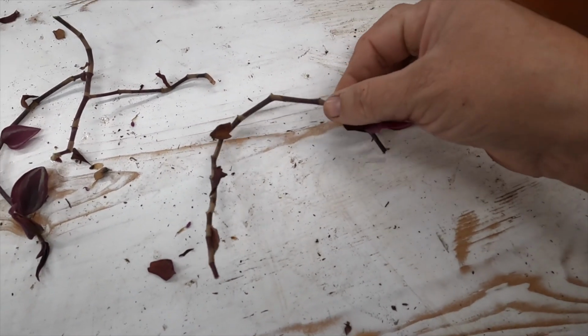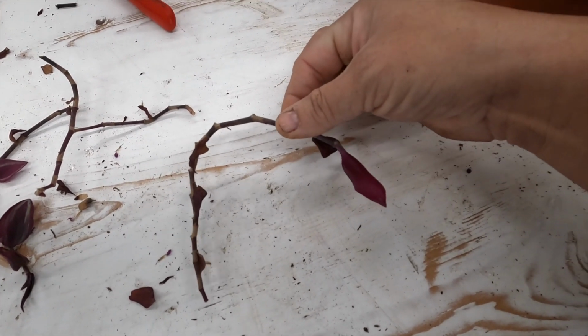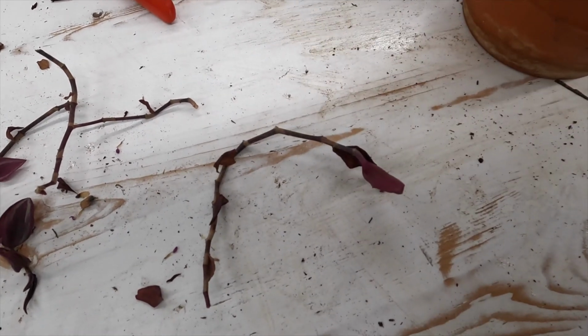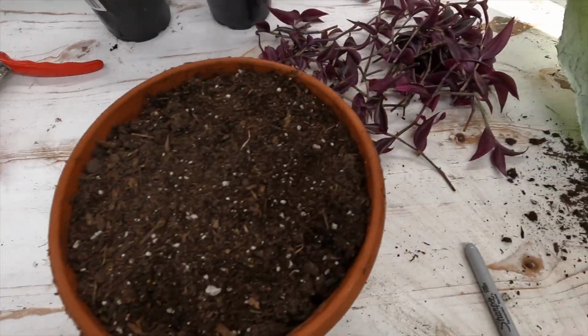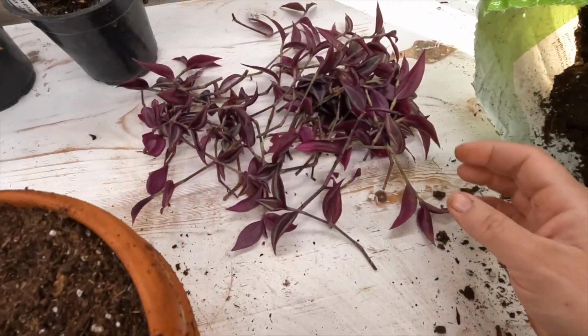Technically, you could pop different segments of this stem down into the container and see what happens. I mean, eventually it could form roots as well and push new growth. But I typically don't worry about that because I'm not trying to get a bunch of new plants. I'm just trying to kind of create a nice one again. So that is my main goal.